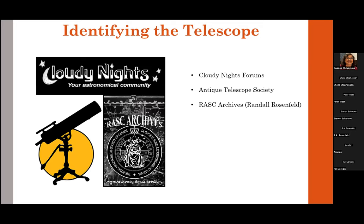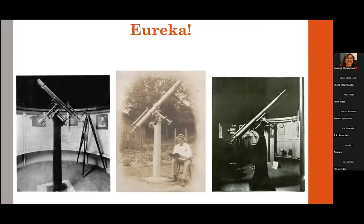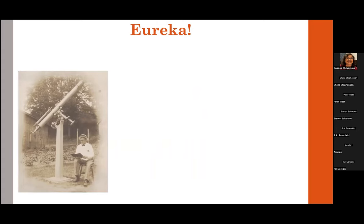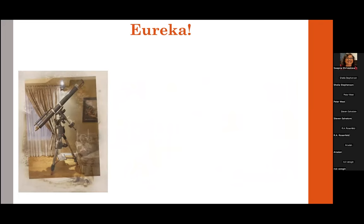While looking through the archives, I got my Eureka moment. So what is this Eureka moment? It came when I saw three pictures. The first being this picture, the second being this picture, and especially the third being this picture. When I saw that third picture especially, I immediately compared it to what I had. I moved that picture to the side, got a picture of my own, moved my picture around, and then merged them together. And as you can see here, a near perfect match. When I saw that, I thought, okay, this is probably it. The person who made this telescope is the Reverend Daniel Brand Marsh.